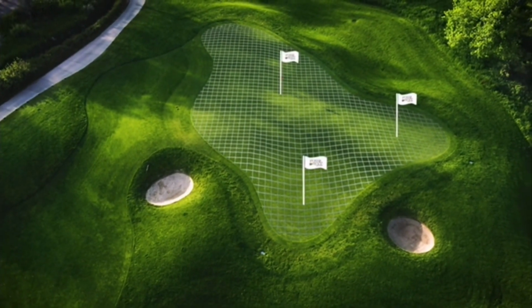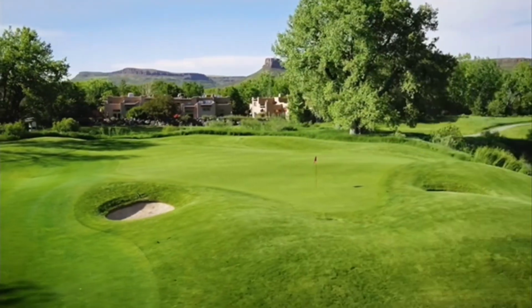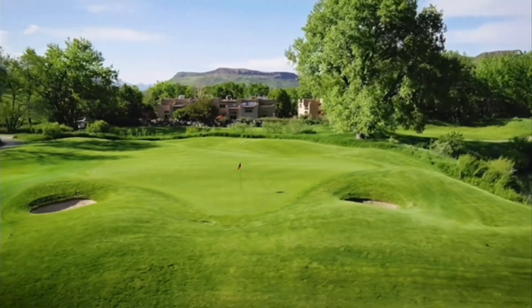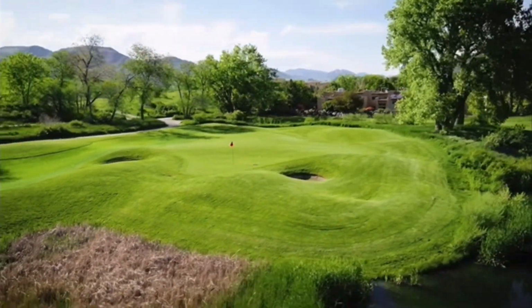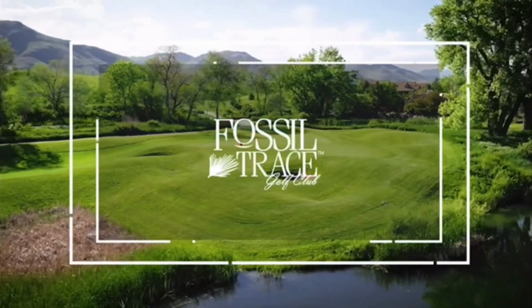This putting surface has been proven to be one of, if not the most challenging on the golf course. The completion of hole number 10 presents us with the beginning of one of the most unique and enjoyable gathering of holes in all of golf.